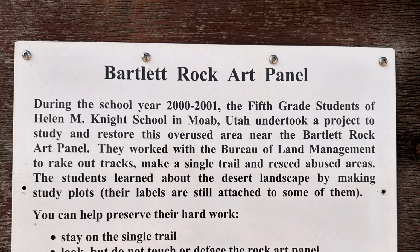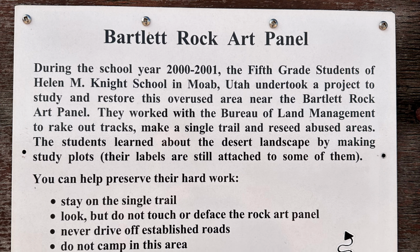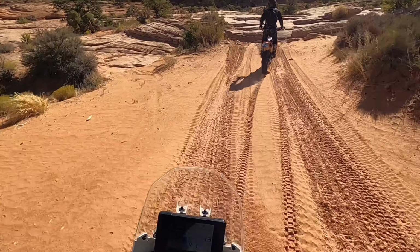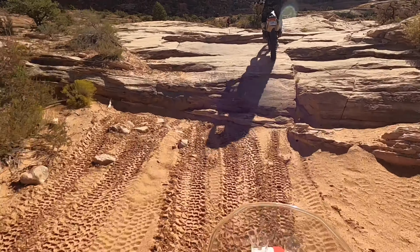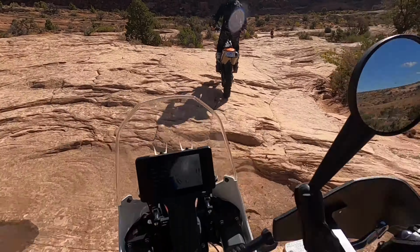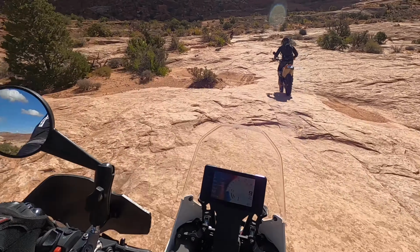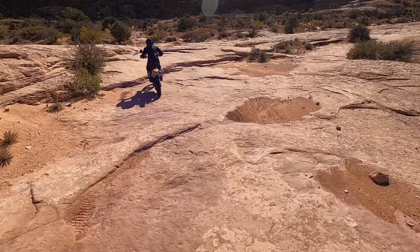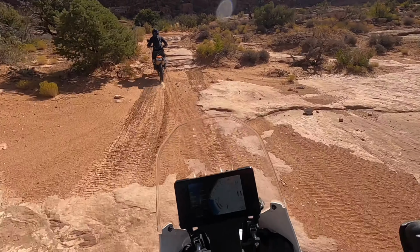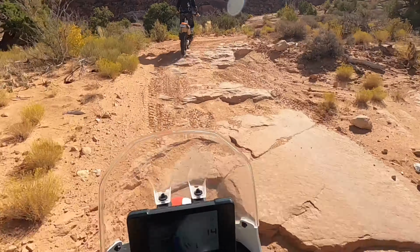I really like this ride. Basically shows everything that Moab has to offer, but it does it in kind of a controlled and quick way right next to camp. So it's always a good one to head out and show people what Moab has to offer and see if people's bikes are ready, if their attitudes are good, and what their skill level's at.